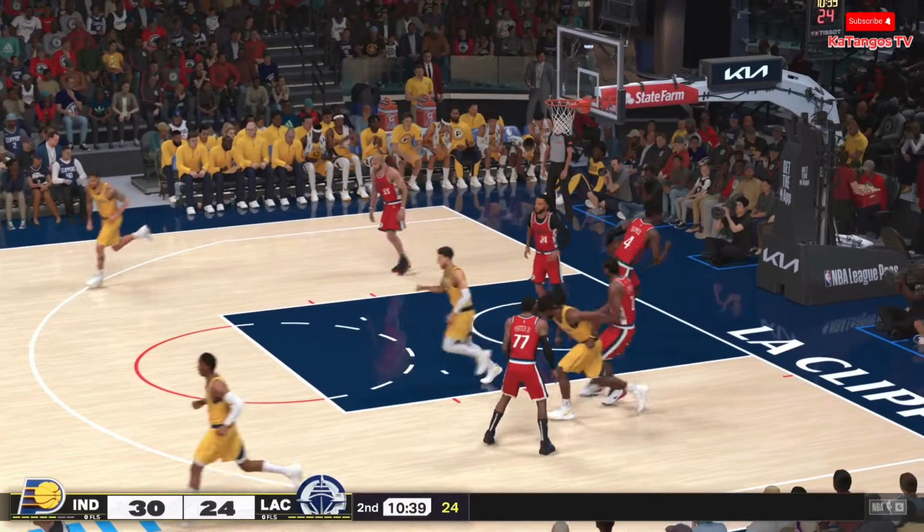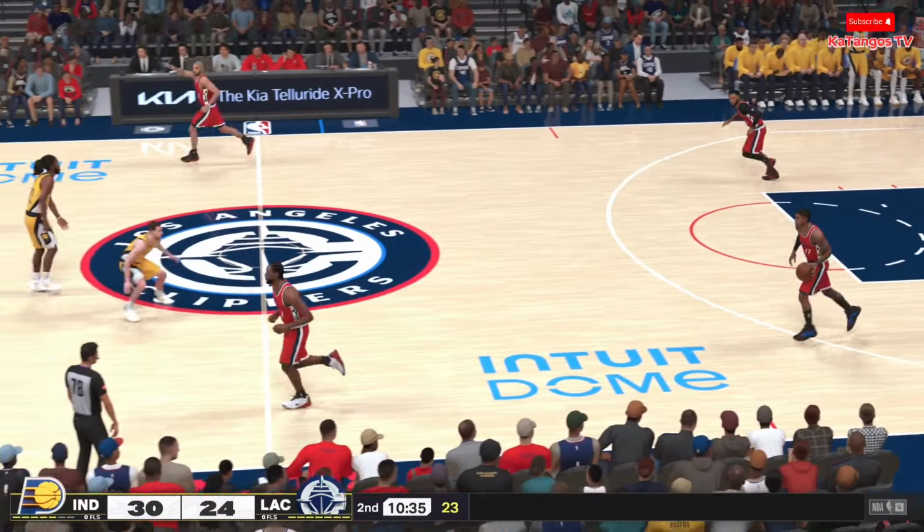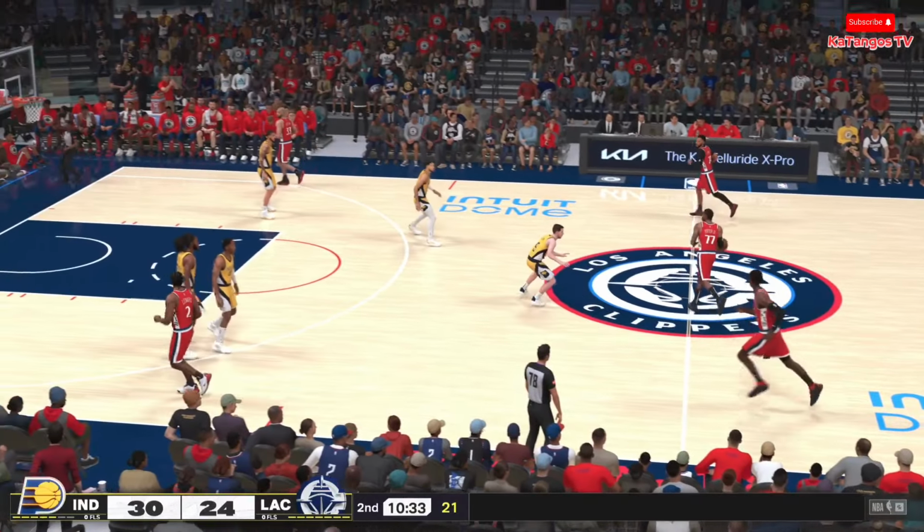Look at Halliburton converting through contact. That shot by Halliburton, not easy. Taking the hit and still finishing the play.